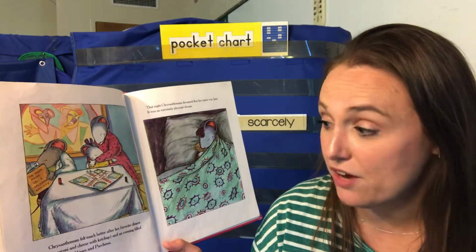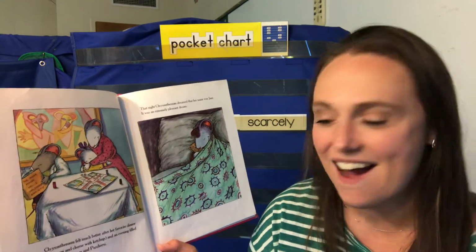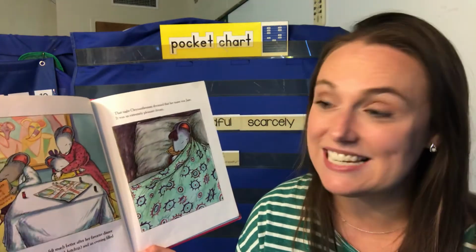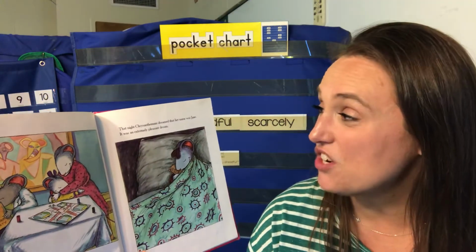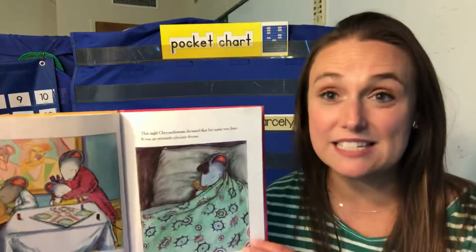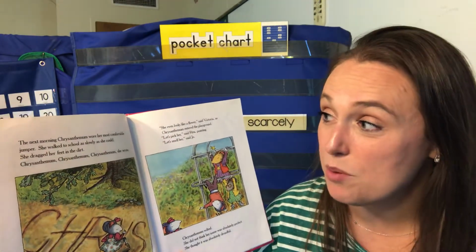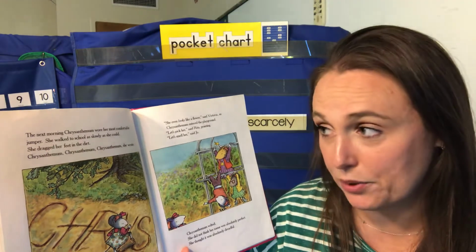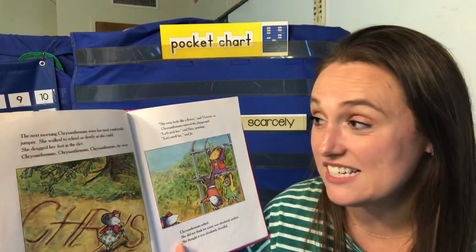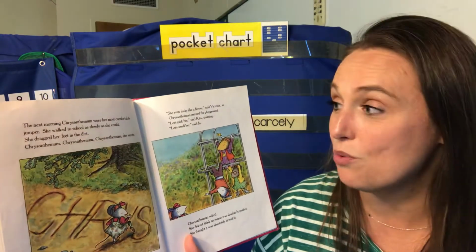Chrysanthemum felt much better after her favorite dinner, macaroni and cheese with ketchup, and an evening filled with hugs and kisses and parcheesi. That night, Chrysanthemum dreamed that her name was Jane. It was an extremely pleasant dream. The next morning, Chrysanthemum wore her most comfortable jumper. She walked to school as slowly as she could, and she dragged her feet in the dirt. Chrysanthemum, Chrysanthemum, Chrysanthemum, she wrote.